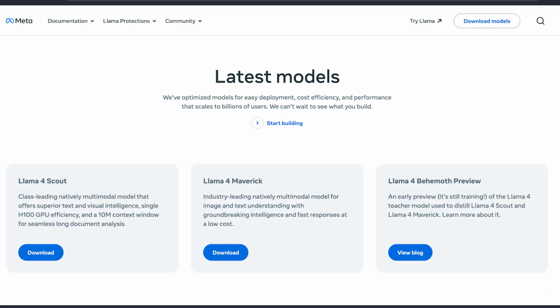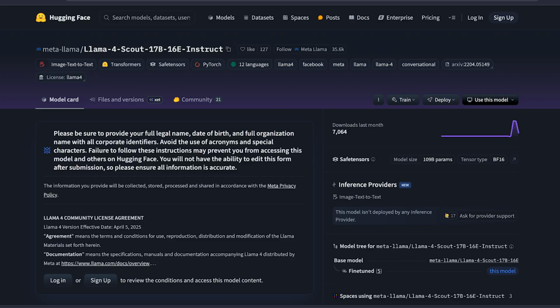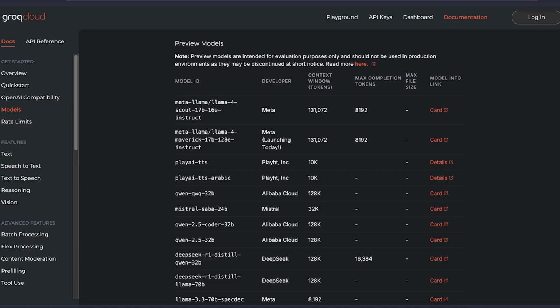So that's the 3 new models. You can download the Llama 4 Scout and Llama 4 Maverick models today on llama.com or Hugging Face, and of course you can use them with tools like OpenRouter and Groq. But what actually went into making these?